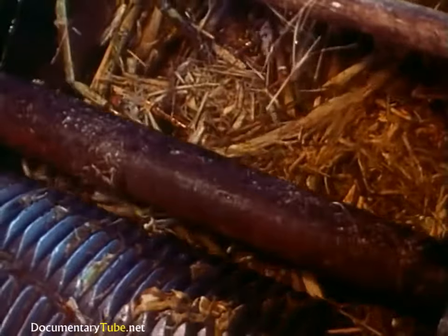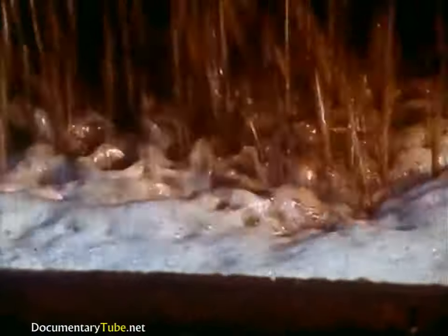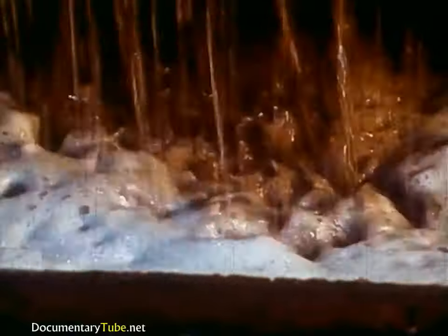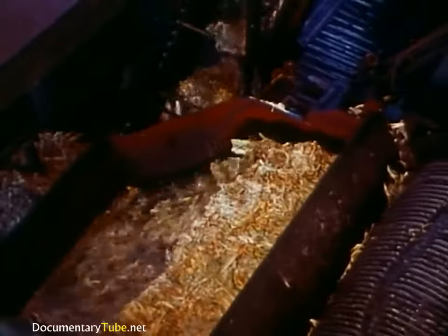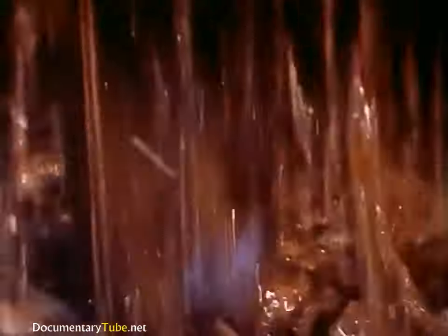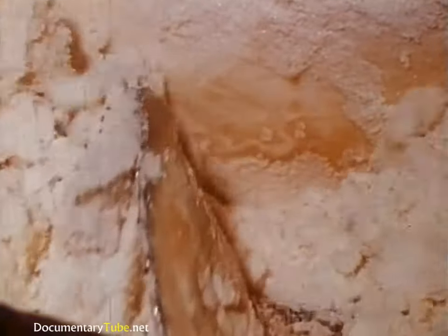The cane is squeezed and ground under tremendous pressure, releasing the juice, which is caught in troughs under the grinding wheels. The fibrous, woody waste is removed by conveyor belt to help fuel the mill's boiler. Initial processing transforms the raw juice into a thick brown sugar syrup. In subsequent refining procedures, impurities and liquid are extracted to produce the white crystals of sugar we're all familiar with.